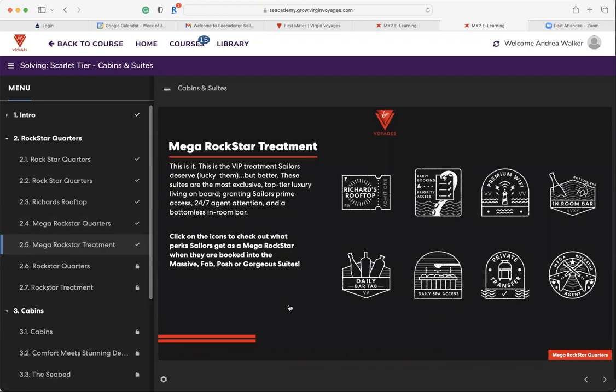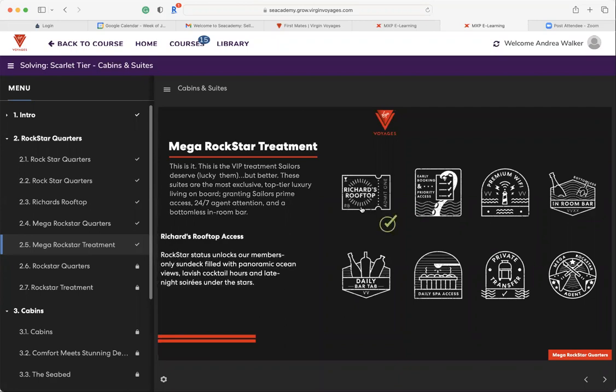All right, so the Mega Rockstar treatment. The VIP treatment sailors deserve, but better. The suites are the most exclusive, top-tier luxury living on board with prime access, 24/7 agent attention, and a bottomless in-room bar. All right, so Richard's Rooftop is Rockstar status, members only sun deck filled with panoramic ocean views, cocktail hours, and late night soirees.